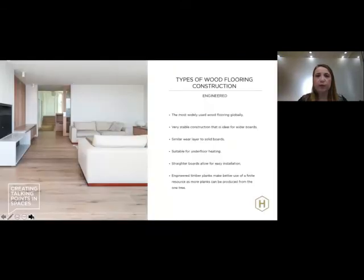So then we move to the engineered construction. I know I've already touched on a couple of these points, but it is now becoming the more widely used material globally. And for the reasons mentioned, it's a more sustainable product because you can get many more boards constructed out of one solid piece of oak.